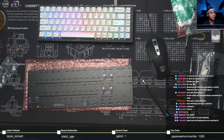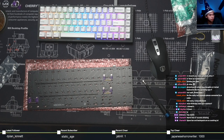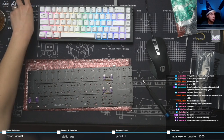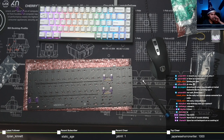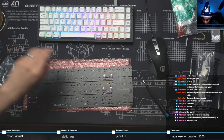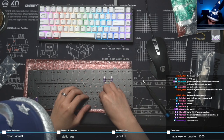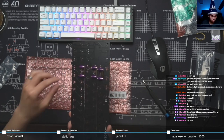Chart says, the 67 sounds amazing, spacebar and backspace are so soothing. Hey, did you want a split right shift on this as well? You gave me enough stabs to do a full one, but I was wondering if you wanted a split one instead, because it'll give you more keys. And no one really uses right shift anyway. No, just normal. Okay. Alright. It'll be normal then. Normal right shift.